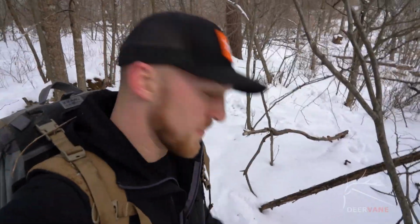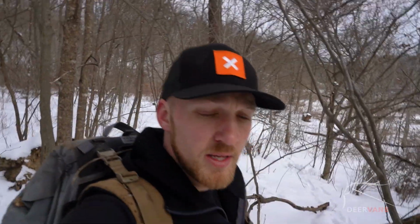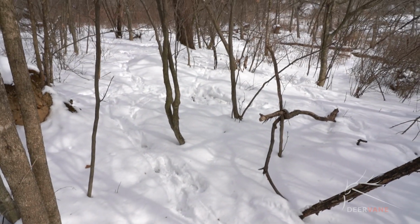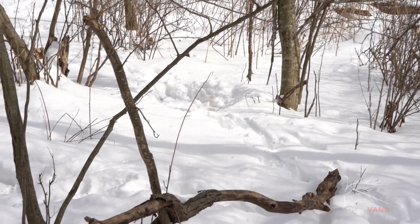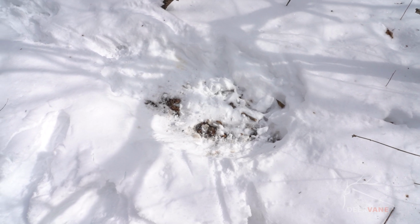So I've just came across another couple deer beds here. There's one right here, one over here, one over here. Pretty decent. It's 3 of them, so likely a mom and 2 fawns. And in this general area where I am, I have trail camera pictures of a mom and 2 fawns. So it just lets me know that they're hanging out here, and I can kind of work around it. I just want to show you guys that.